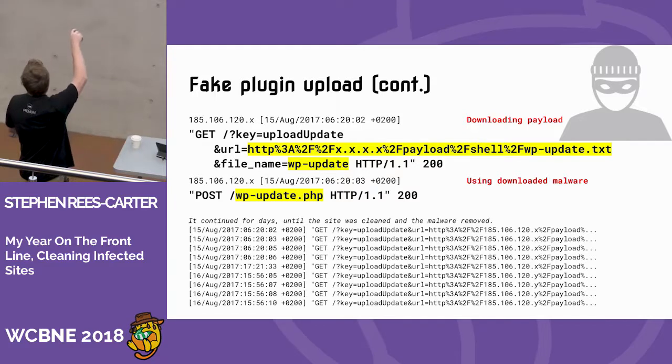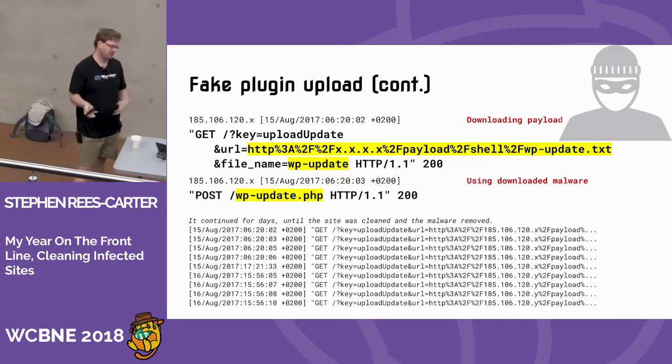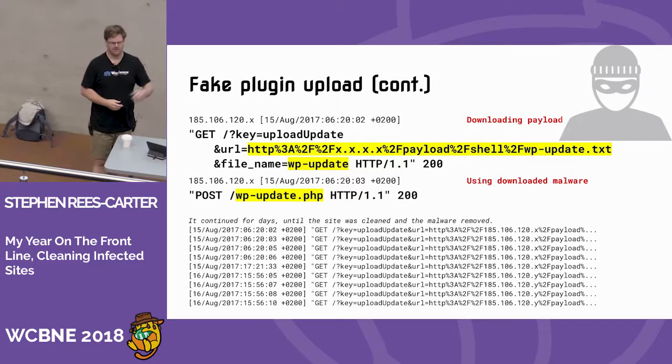And as you can see at the bottom here, they kept updating their malware. So if you check out the dates here, they're updating their own malware multiple times a day to do whatever it is they want to do. You know, maybe they're changing source IPs or destinations or something. And they kept doing that until we got inside and we cleaned out the malware. So it's quite interesting that malware gets updated more frequently than the plugins.